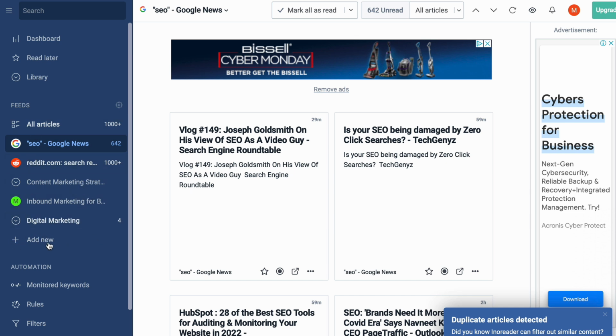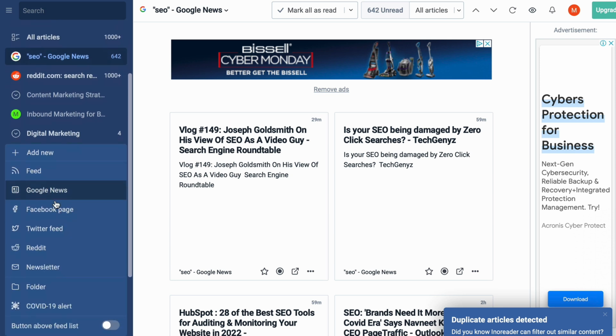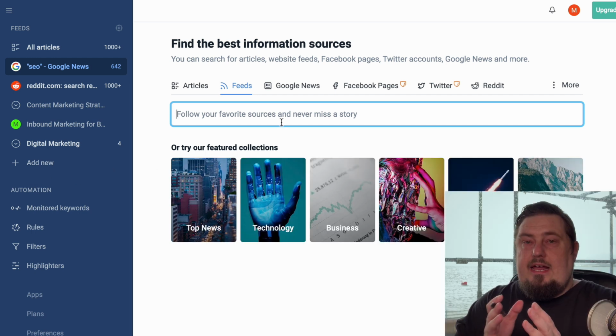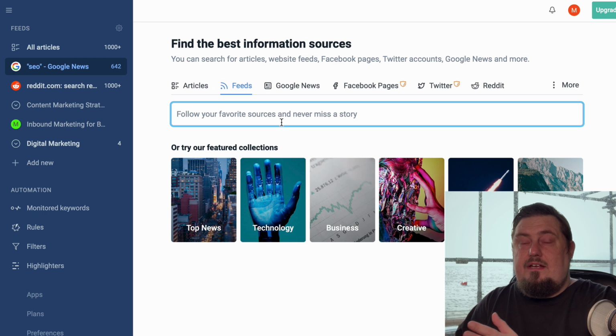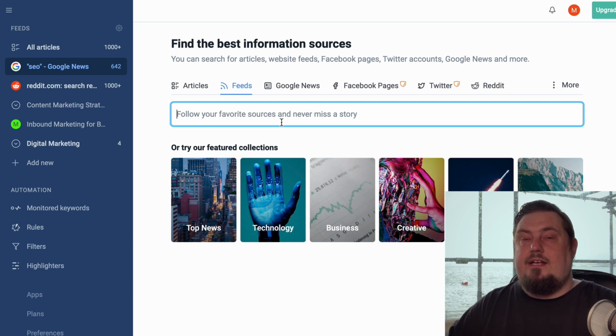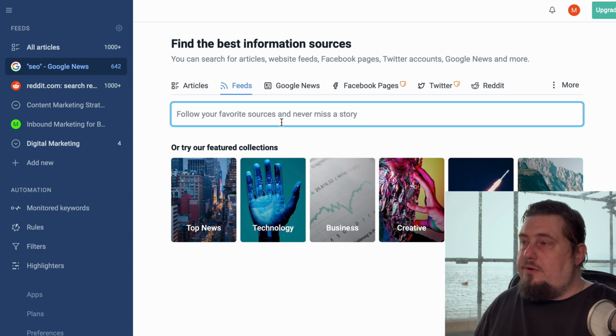So to do that, click on this Add New section. Click on that. Now you can choose from feed, Google News, Facebook page, Twitter feed, Reddit, newsletter. What I recommend you do is go to feed. It's going to ask you to put in a RSS feed. RSS stands for really simple syndication, and the clue's in the title there, so it syndicates your content across the internet. Now, to find your RSS feed is really simple. Let me show you how to do that.